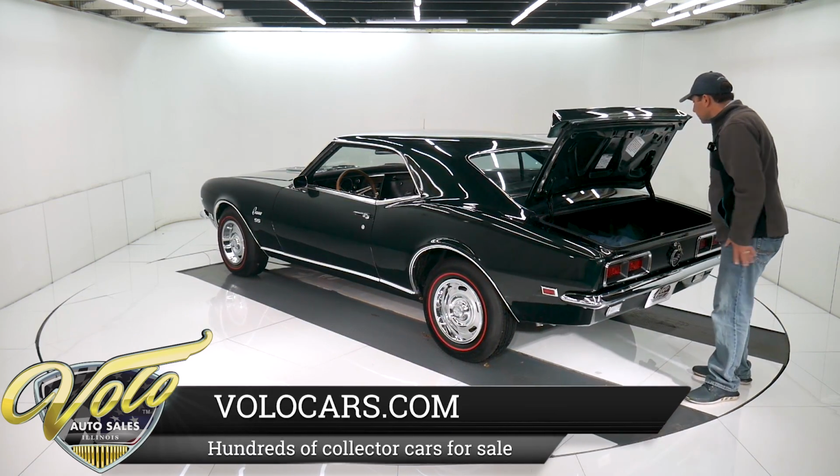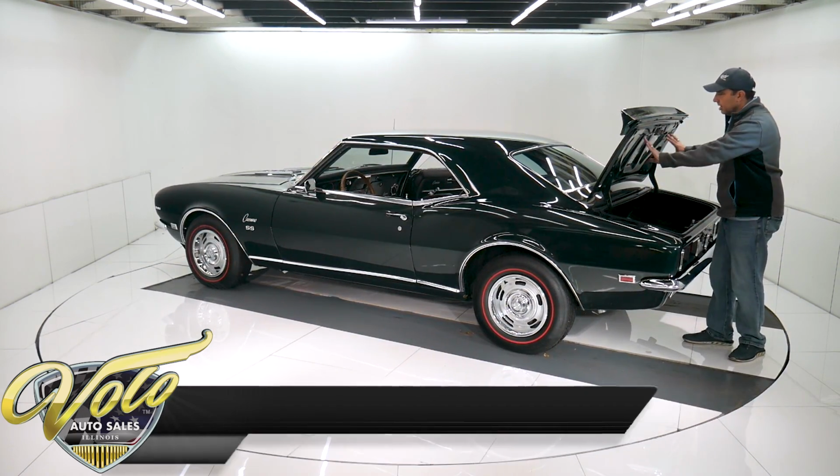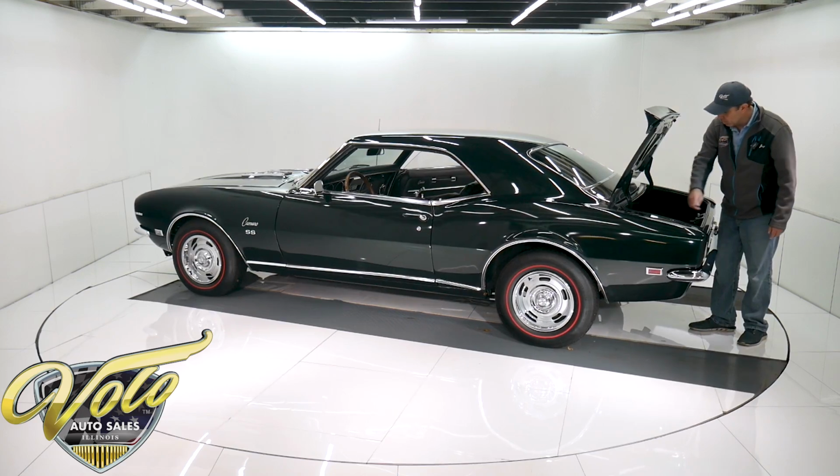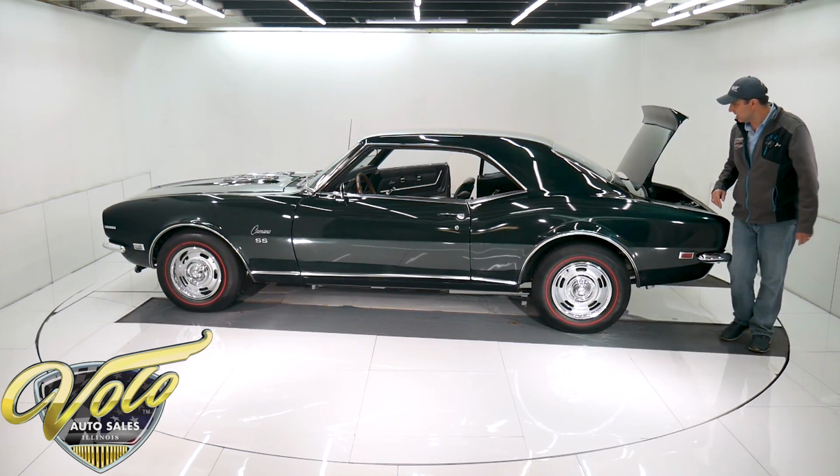Trunk compartment, just a clean, solid trunk. Under the trunk lid's painted, the jambs painted, new weather strip. It's got a new mat, one of the cheaper mats, a little flimsy.